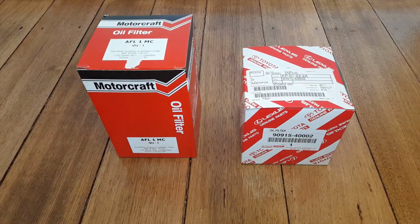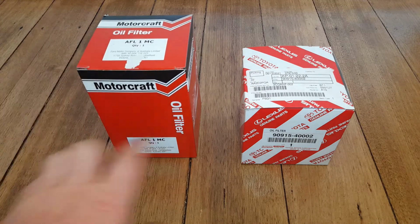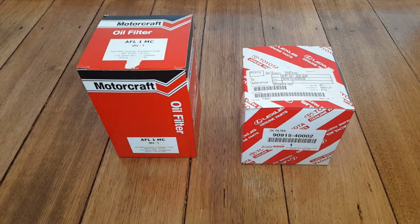Now the idea of these two filters was to have a bit of an oil filter contest between these two brands, the leading American brand and the leading Japanese brand, and see what both of them are like.